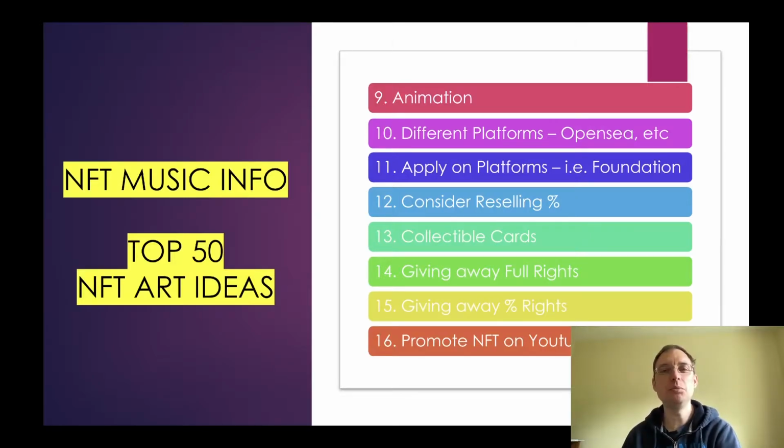Number 11 is to apply for certain platforms that have an applications process, such as Foundation. It basically provides authenticity to your work. Number 12 is to consider what percentage you want as a resale value. A lot of platforms allow a resale percentage, so that's something to bear in mind if that piece is going to be sold again. How much commission do you want back from that?